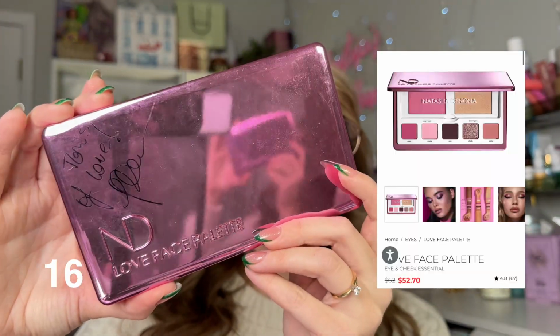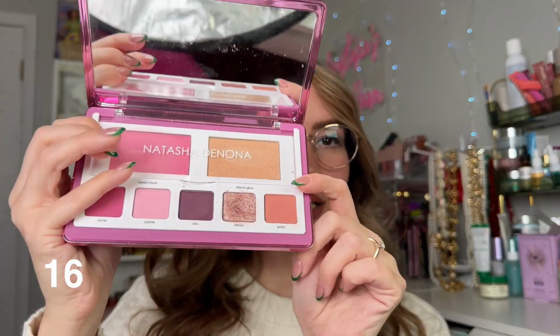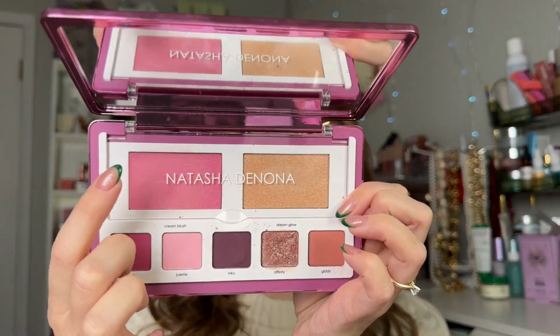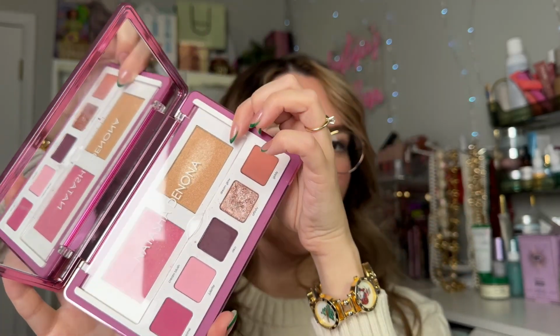So 16, we have the Natasha Denona Love Face Palette that she signed on that very event when I met her, and we got a little cheek duo here with a bubblegum blush and a highlighter and 5 eyeshadows in this palette. Now this format works for me when I take it traveling with me because I do get some cheek products and some eye products, and this goes on number 16 solely because of the color story. Like it's a pink eyeshadow palette. I'm not gonna want to travel with a pink eyeshadow palette that often.